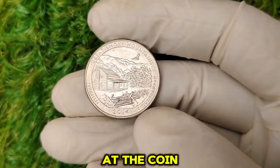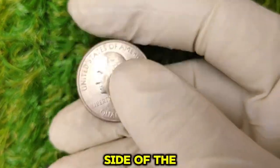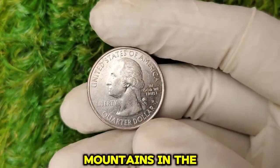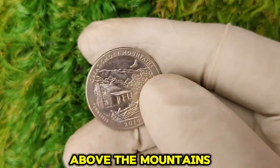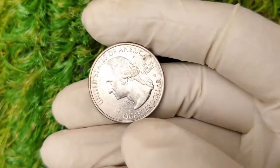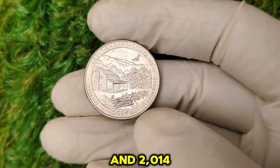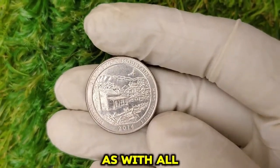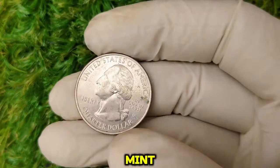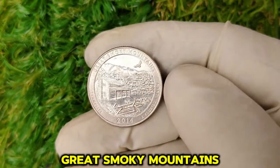Now, if you look at the coin, you'll notice that the design features the Great Smoky Mountains National Park. On the reverse side of the coin, you'll see a stunning image of a view from the park, with a great tree in the foreground and the rolling mountains in the background. Above the mountains, there's a design of mist, symbolizing the smoky look of the mountains that give the park its name. The coin also features the inscriptions Great Smoky Mountains, Tennessee, E Pluribus Unum, and 2014. As with all America the Beautiful Quarters, this one features a reverse design created by artists of the U.S. Mint and struck by the Denver Mint, which is why we call it the 2014 D Great Smoky Mountains quarter.